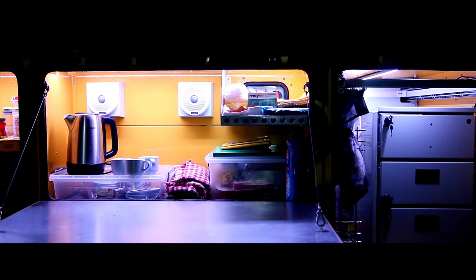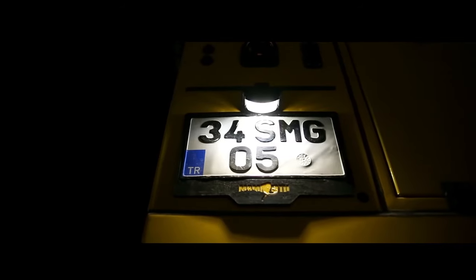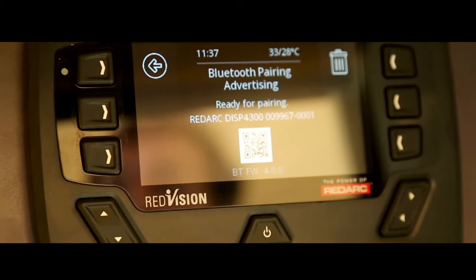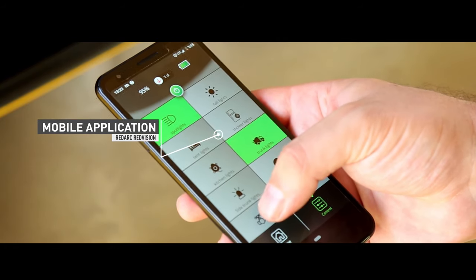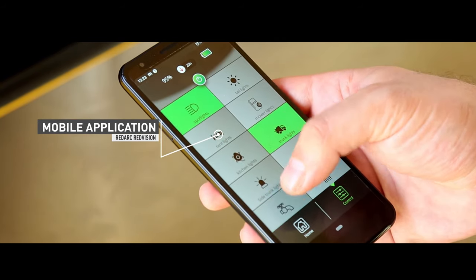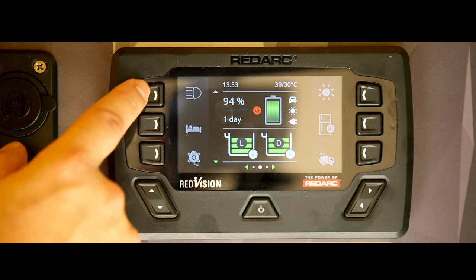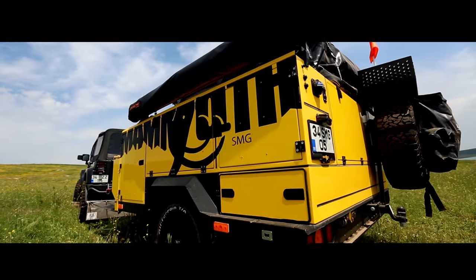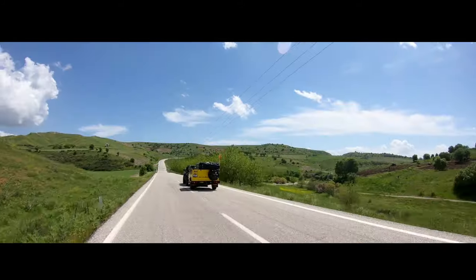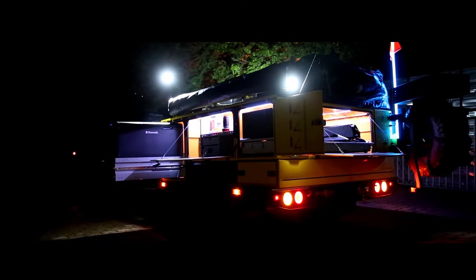You can manage the entire electronic system of the SMG Mammoth from a single screen or from your mobile phone. Thanks to the Bluetooth connection, it's easy to switch all lights, the water pump, inverter, and refrigerator on and off from your phone. At the end of your stay, the moment you get into your vehicle and start the ignition, it automatically terminates all the predetermined electronic activities such as lamps and water pump. Only your refrigerator works when you're on the road.